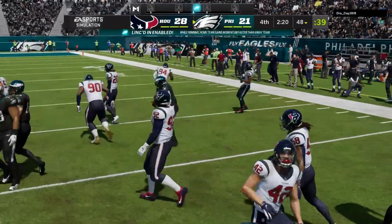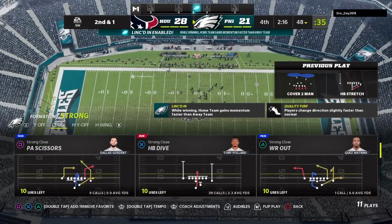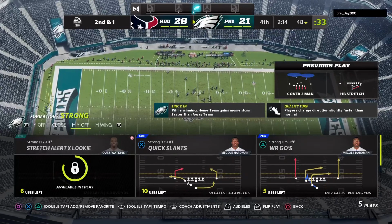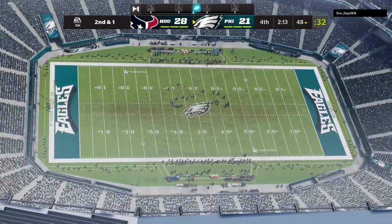A nice run there, 9 yards, and it'll be 2nd down. First play of the drive, let's give credit all around. Excellent blocking, but the guy carrying the ball, he was the finisher. A really nice run.